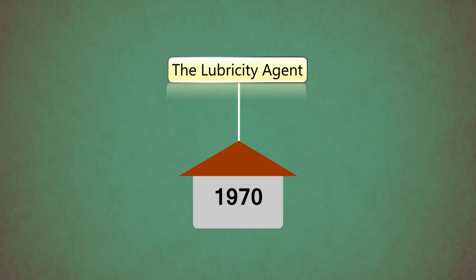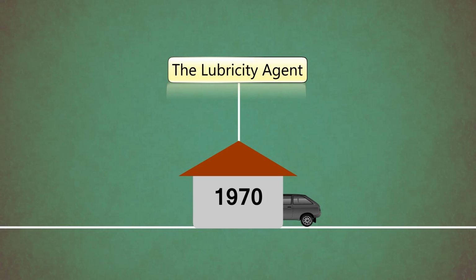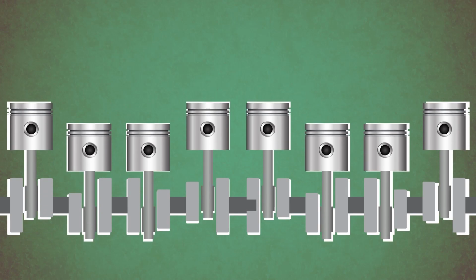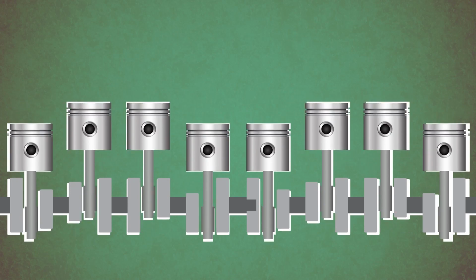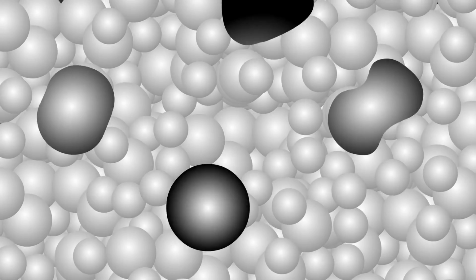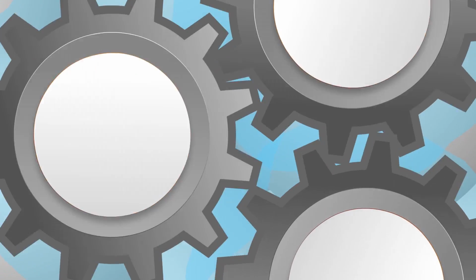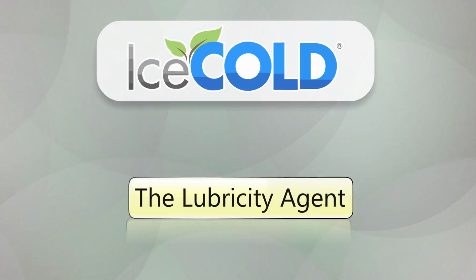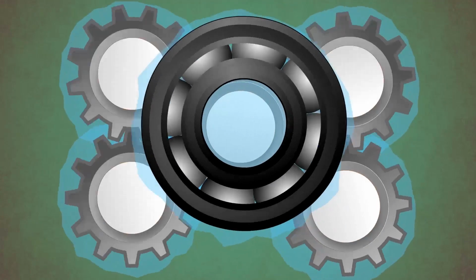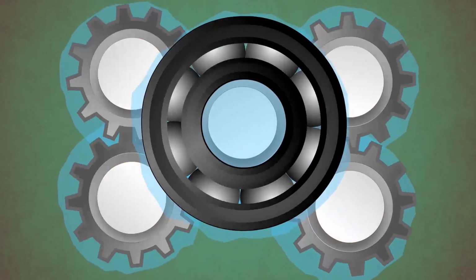Synthetic lubricity agents were introduced in the 1970s to improve engine lubrication in automobiles and increase the period between oil changes. Previous to that time, it was believed that sticky viscous oil offered the best protection. However, moving parts operating at fine tolerances actually sheared the molecules of sticky oil, which is why it needed to be changed so often. Lubricity agents greatly increase lubrication or lubricity so that bearing surfaces show little wear over the lifetime of equipment.